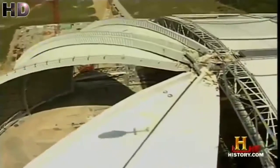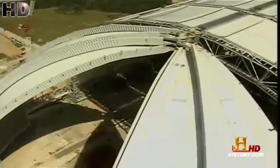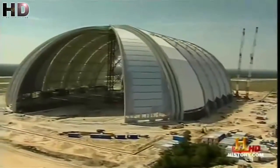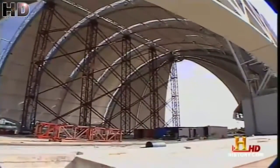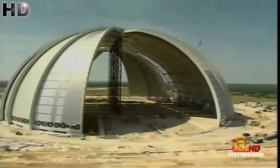The doors, which resemble a clamshell, slide underneath each other, exposing the hangar to the outside world. They create a 600-foot-wide, 300-foot-high semicircular opening at each end of the hangar. The structure is large enough to house 14 Boeing 747s, the largest commercial aircraft in the world.